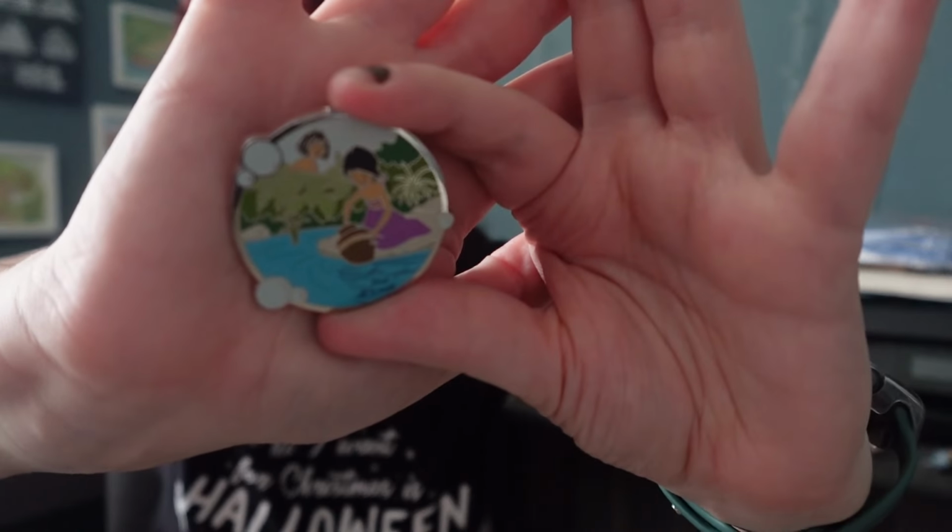And then the last one was just from an open edition mystery box, and this one is AP. It is Mowgli from the Reflections. So that was my husband's. And we'll go on to mine.